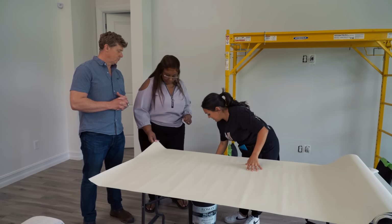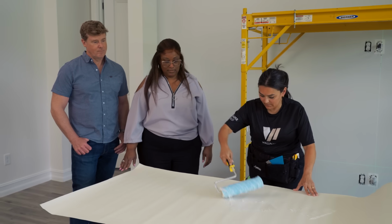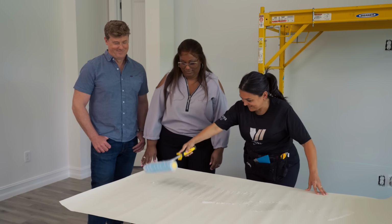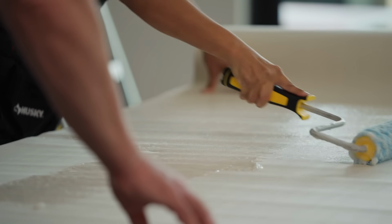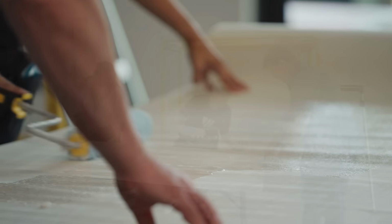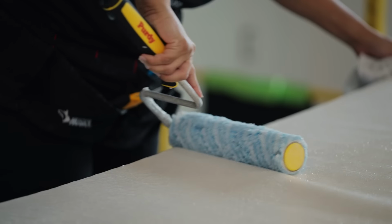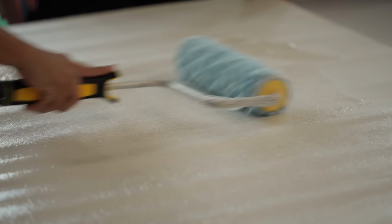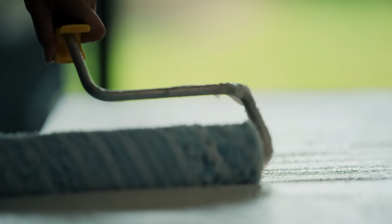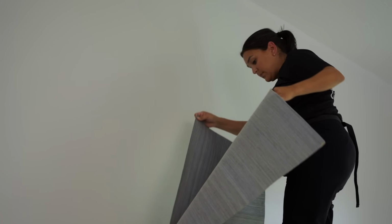Let's start this. The glue on different parts of the strip. According to the manufacturer, we need to apply the glue on the backing of the paper, as opposed to on the wall. So we need to fold the strip, being very careful not to get any glue on the face side. Please release the strip down.